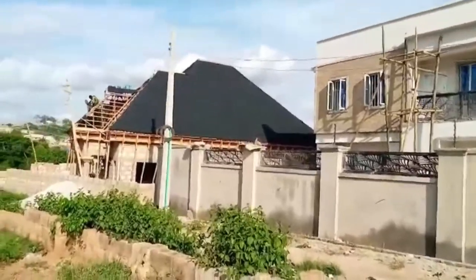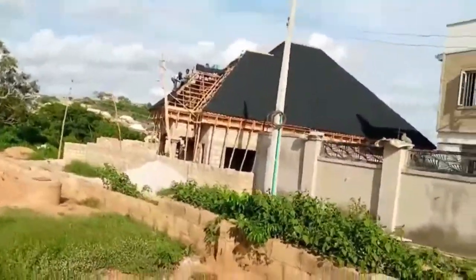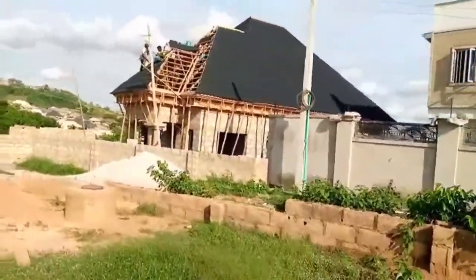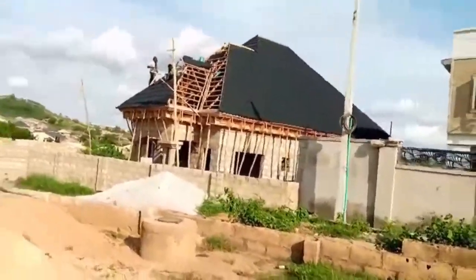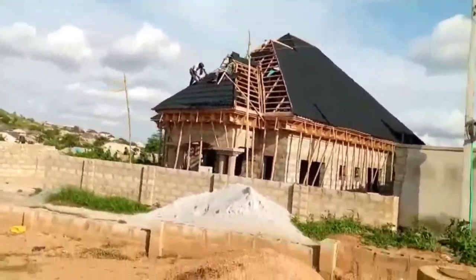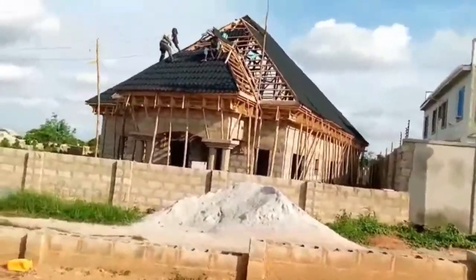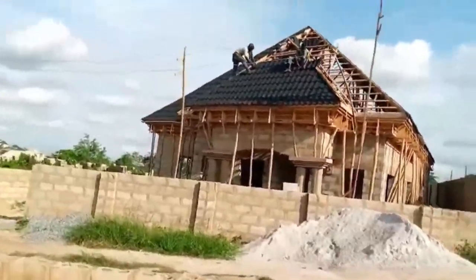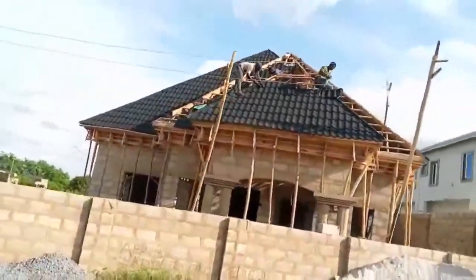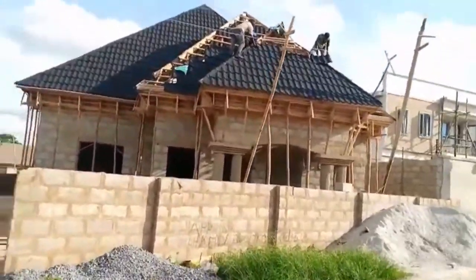Look at the roof, like a boat, like Noah's Ark. Look at this, this is the house now. Look at the beautiful roof. Let me tell you, you can do it. See the amazing boat roof. This was a 20 feet tall house of Milano. This is one of us. She works hard, she takes her time, she wants to do it, and then she's doing it. Let me tell you, you too can do it.